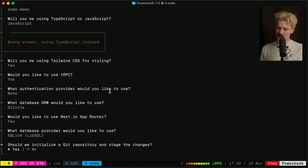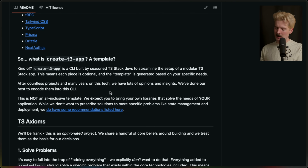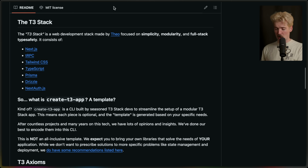And then you pick which SQL dialect you want. Hopefully by now, you're starting to get the idea. It does all of this stuff for you, but it's still the modular pieces. We're not forcing all of them on you. We're giving you options, and you can swap out one option for another if you would like, which I think is the whole point of the stack. That's why I built it: simplicity, modularity, and full stack type safety.